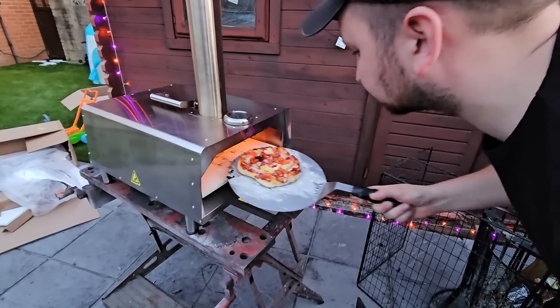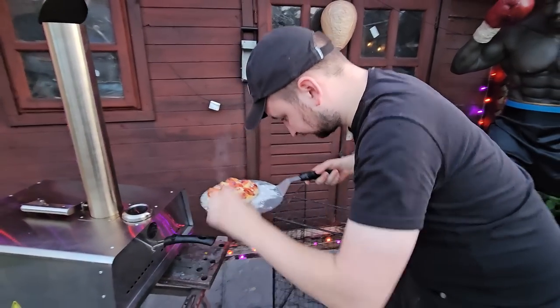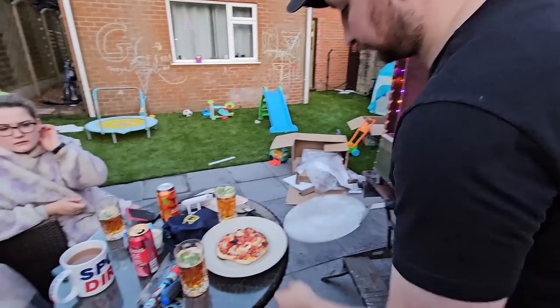This is my second since it went in. Is that done? Pizza, out there. Oh, look at that. And that was how long for that? 2 minutes. This is for Chris Reardon. Even the bottom's done, because it's stone baked.